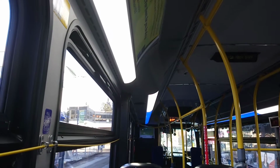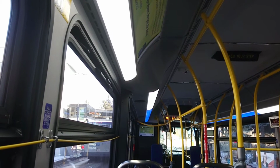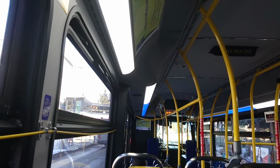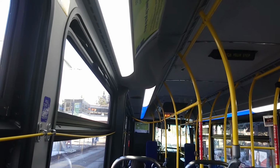This is the ETS bus, a 2019-2020 New Flyer Excelsior 40-foot low floor bus, unit 7191 on the 7 Jasper Place, right here in Edmonton, Alberta, folks.